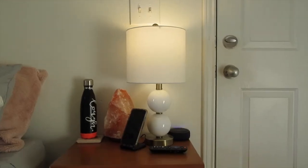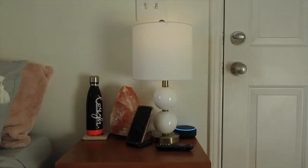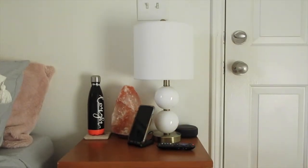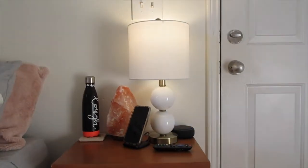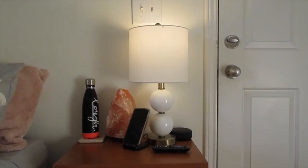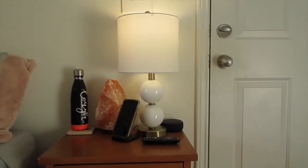Hey Alexa, turn off bedside. Okay. So as you can see, it works with Alexa. Ta-da! Super convenient, especially when I'm running out the door. I just tell her what to do and I don't have to worry about it. So that is very, very nice.